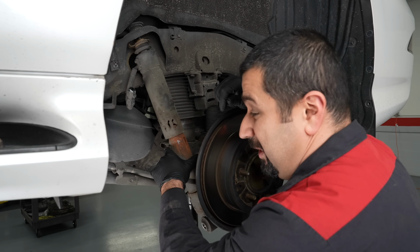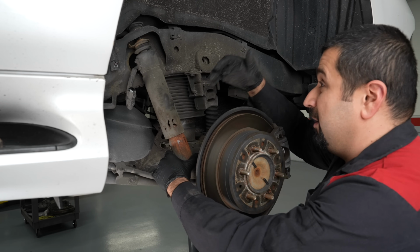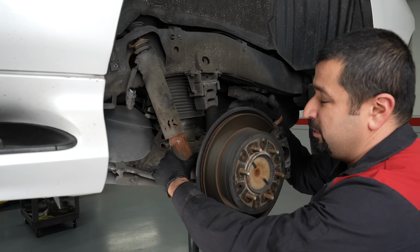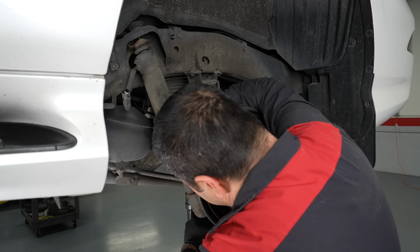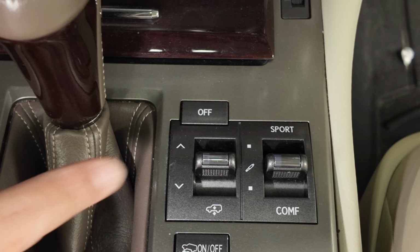We didn't say this at the beginning of the video. You have to turn off this air suspension. Otherwise, you're just not going to be able to. This will just pump up, pump down while you're up in the air. It makes a very dangerous situation. Whenever you lift one of these air suspension cars, you have to get your air suspension in the off mode. Here's a little demonstration of that.